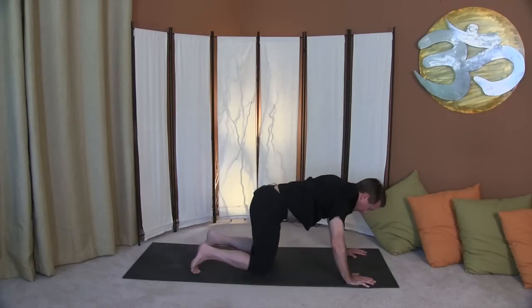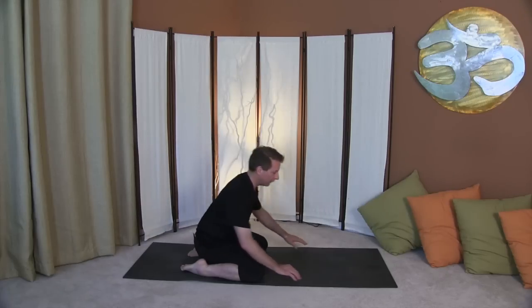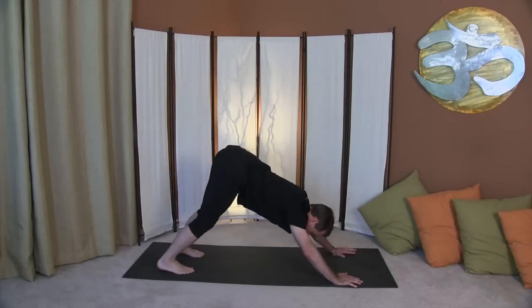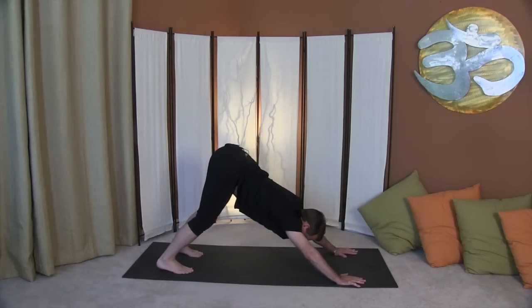And then drop to your knees. Instead of child's pose, I want you to drop it back, opening up the knees, and just sit here for a moment. Hero pose with the knees open, so you get a little bit of the hip. And again, one more down dog. Stay here and breathe. Again, bend your knees, push it back, deepen the breath.